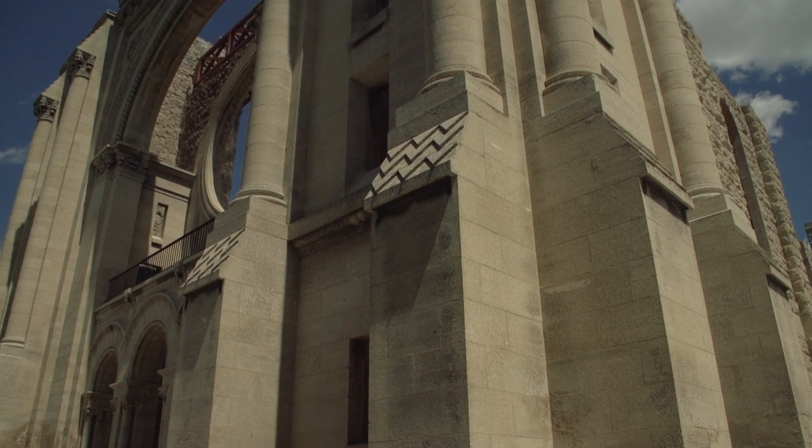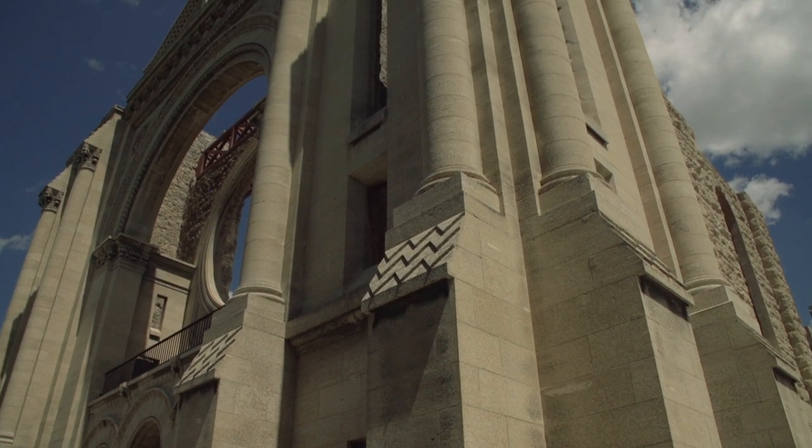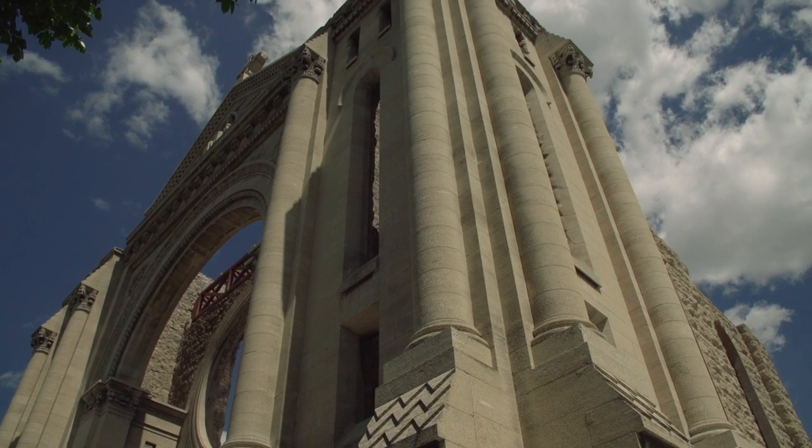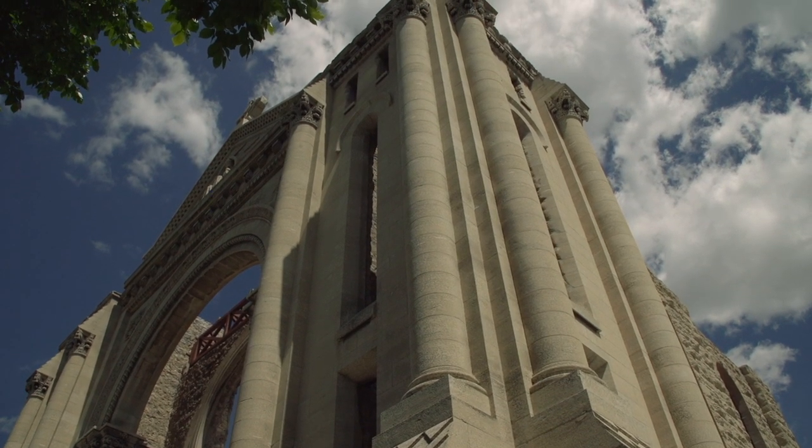And his mandate, he told me once, was fairly simple. Build it on a square plan, and it needs to accommodate 1,000 people. After that, he said he had carte blanche to do whatever he wanted. So essentially, it was his decision to build the new church within the ruins of the old one.